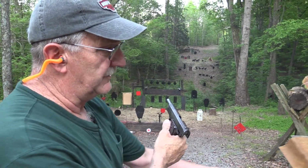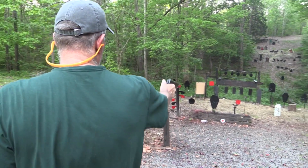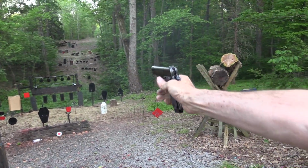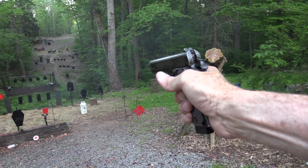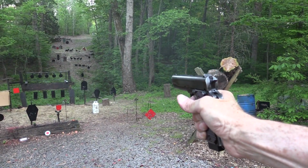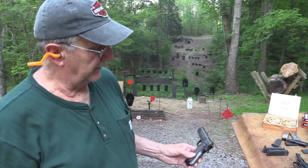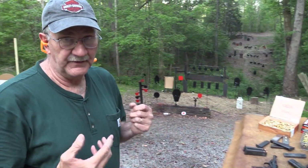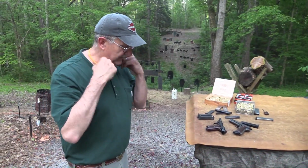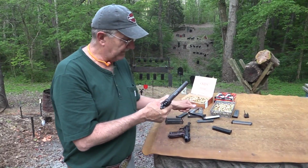That's really the way GIs were taught to shoot it, I believe, when it first came out. Okay. Click, all right. Yeah, one-handed generally because they had the reins of their horse in the other hand, right? Hanging onto that horse. So it goes back that far, you know, the early days. So pretty cool.